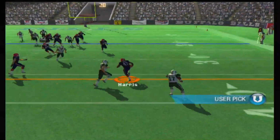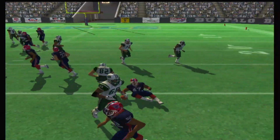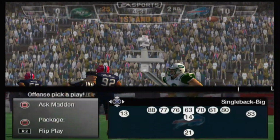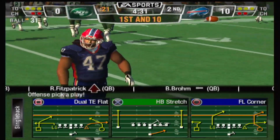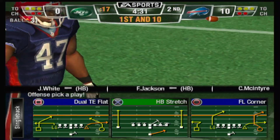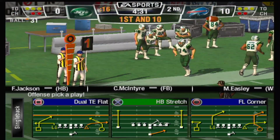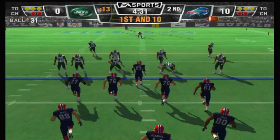They picked it off. And there's no question they were sitting on that one. That is one of the bread and butter pass plays of this offense. They've been working against it all week, and that was a special little trick there that came up with the interception. First down, 10 to go. On the 31-yard line.